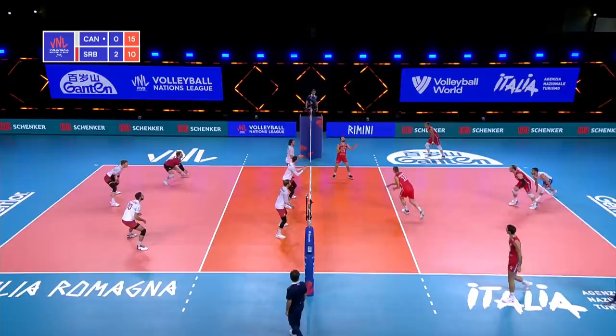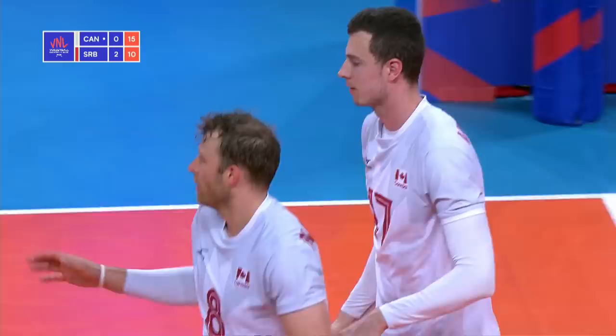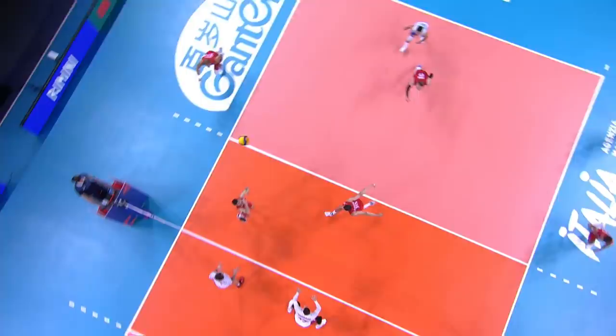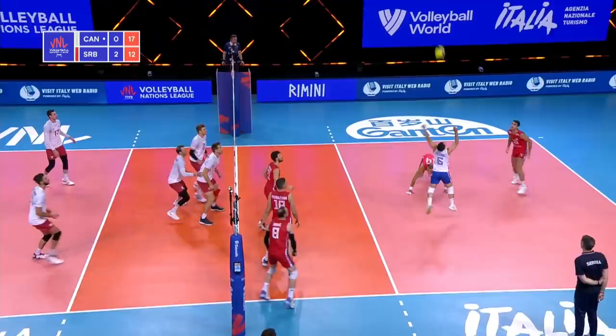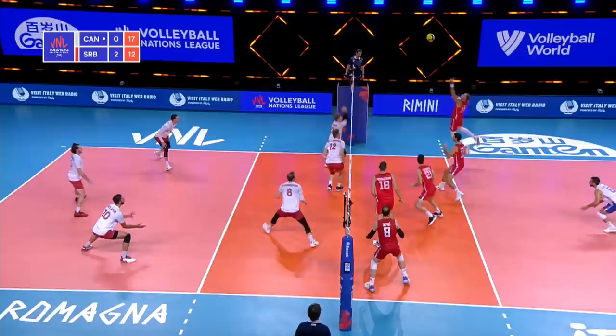Fantastic pass for Serbia. Back row, there's the pipe, and just a little late there. Vigras, referencing earlier, surprising the Canadians. Well, bullet of a pass comes right back. Scramble play on Canada's side. Pancake by Atanasijević. Nice recycling there from Serbia.